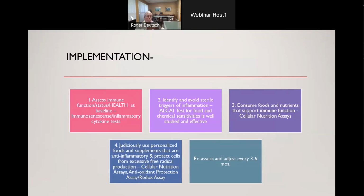So, putting it all together, you could take all these tests and first assess the immune status and health of the immune system using the assays we described: the JAK-STAT assays, the serum cytokines and chemokines, and the neutrophil lymphocyte ratio, all in one test, and telomeres if one wants. Then identify through ALCAT which environmental substances, foods, chemicals, herbs, molds and drugs are causing chronic activation of the innate immune system. Change the diet accordingly, run the cellular nutrition assay, and add in the specific micronutrients that improve the function of the adaptive immune system and protect those cells from free radical damage. Then repeat, reassess, and adjust periodically.